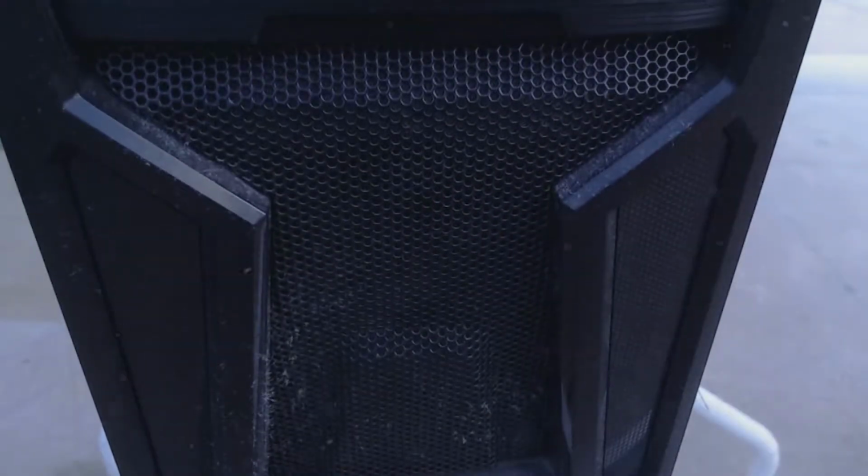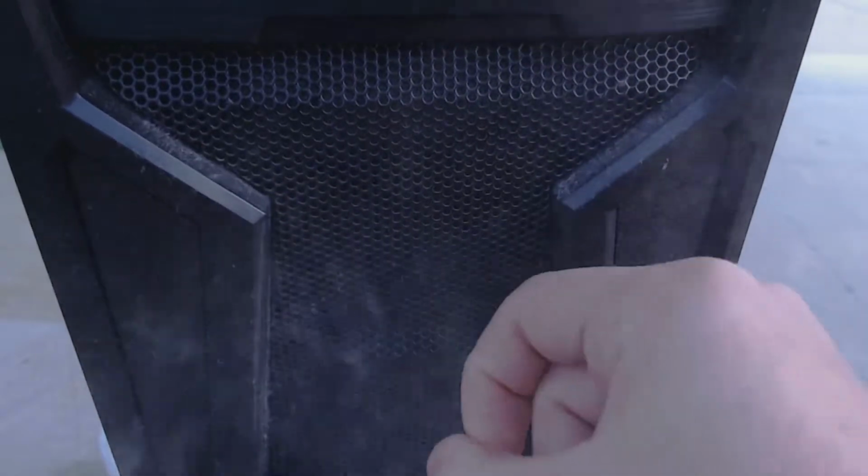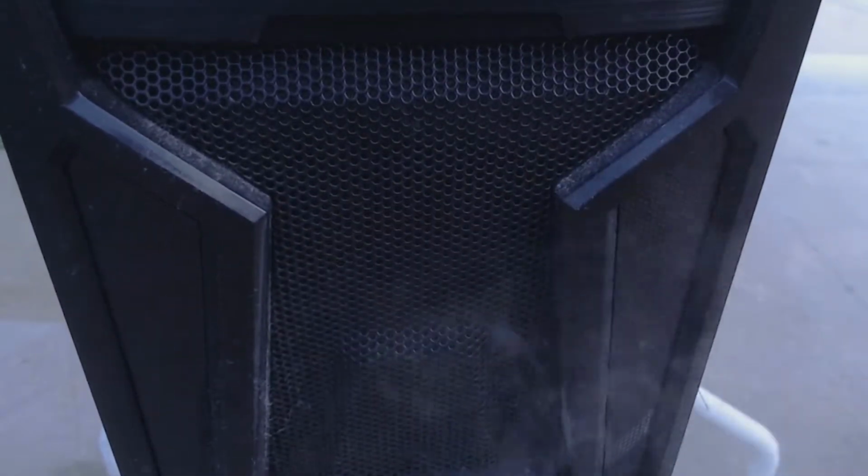So as you can see here, the case is a bit dirty as it's been in my basement and being used a lot, and yeah, it needs to be cleaned. So let's clean it.